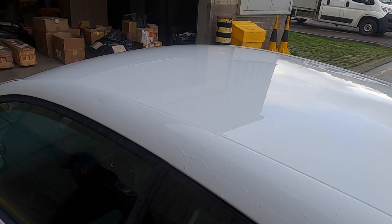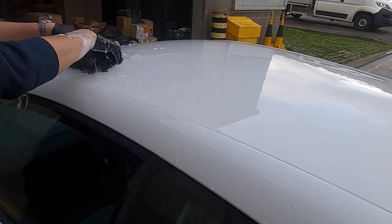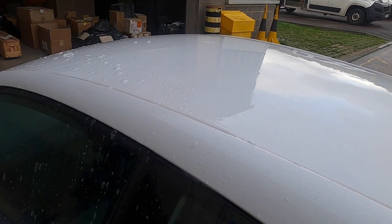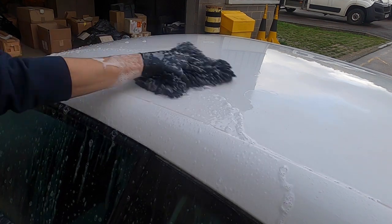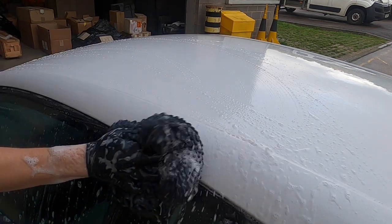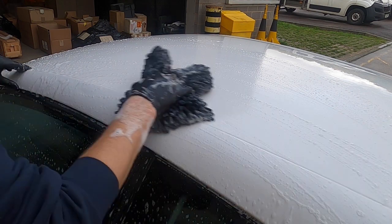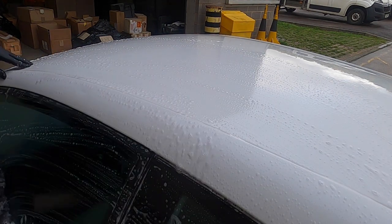Let's have a play. Lovely fruity smell. Easy glide. Lovely smell. I love when you're this close to a car getting a nice smell. Enhances the user experience, folks. Getting rid of the dirt.